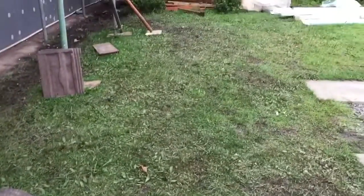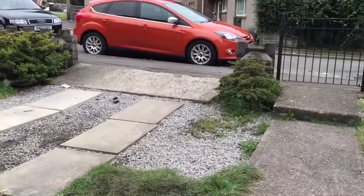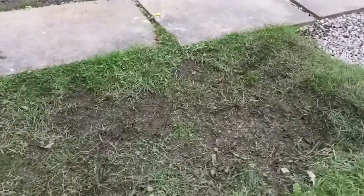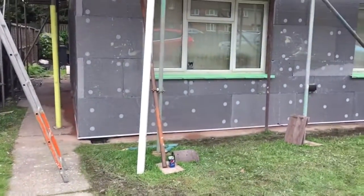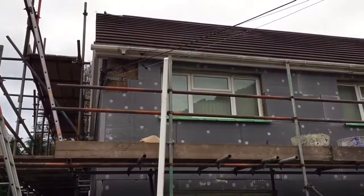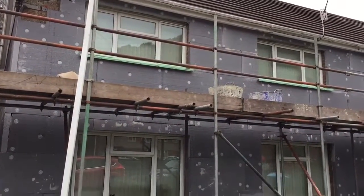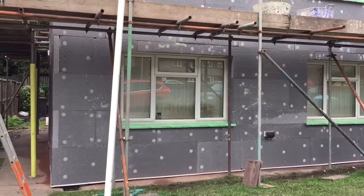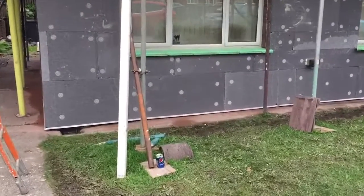Right, this is my garden at the moment. My son's car. Bit of a mess, obviously. I'll just do this quickly now. I'm not filming my neighbours because I don't like to do that. And the houses are the same. Extended the roof out. So once this has been done, they'll mesh it and pebble dash it, I think. That's what they said they were going to do.